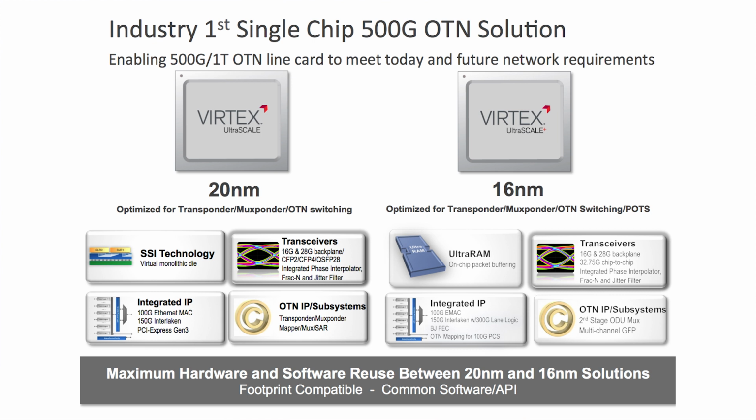And the beauty is, because of our planning, the two devices are or will be pin-to-pin compatible. And from a schedule point of view, they differ by only about 12 months. So you can start designing today, and in about 12 months from now, just change your BOM, and you will have a packet-capable line card.